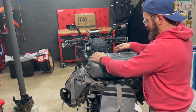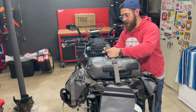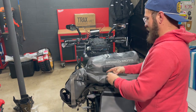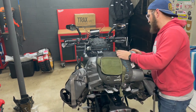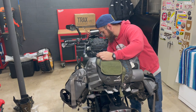That just goes like this. There's some Velcro down there to kind of keep it in place. And then you have your first strap done. I usually take my pole bag. You don't want to lose your poles. And now you're going to put your second straps down. And that's going to hold everything together. Oh no.